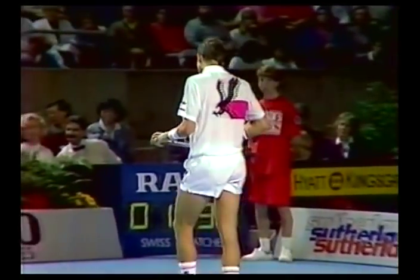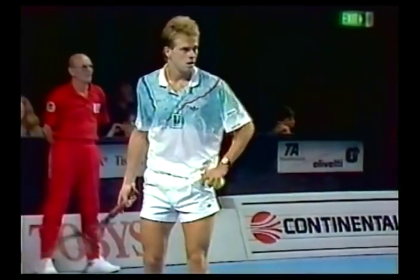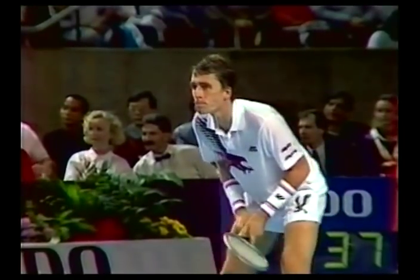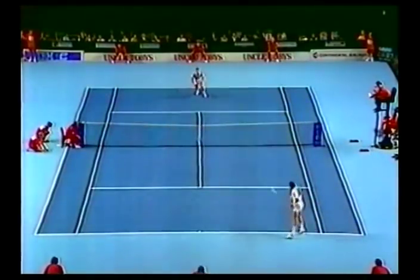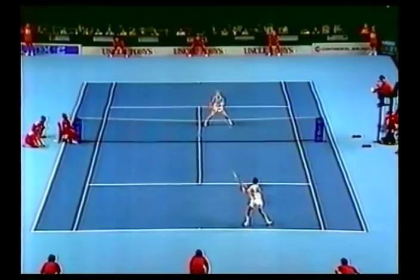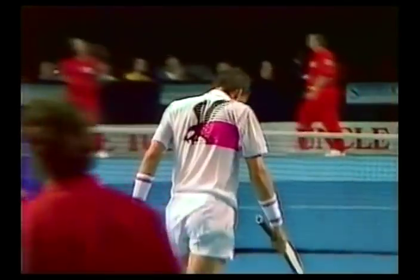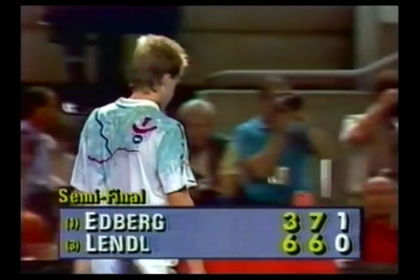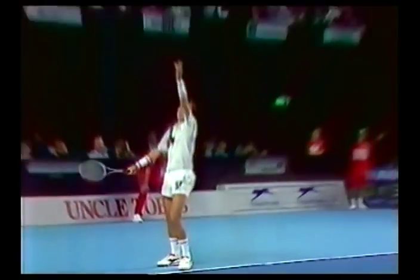Well, another superb backhand volley from Edberg. 40-15. Edberg gave Lendl a second hit at the ball, but not a third. Edberg takes the first game of this third set. Lendl trailing love-one, third set.